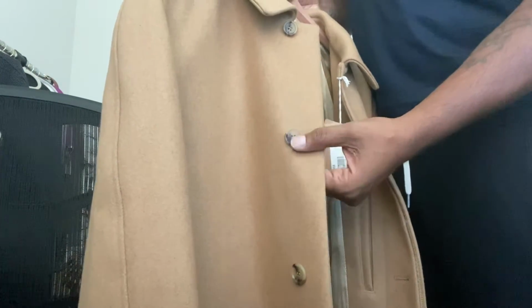As far as detail, stitching straight down the back, and then 2 stitches to stitch on the arms. Very basic. Still looks very good. And yeah, there's really not much to it. Quality buttons. Color complements the color of the jacket. Kind of that tortoise style with the buttons. Take a look.